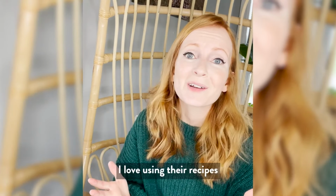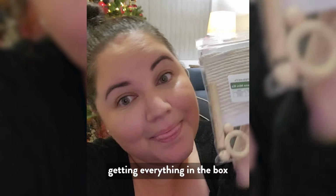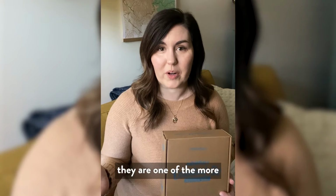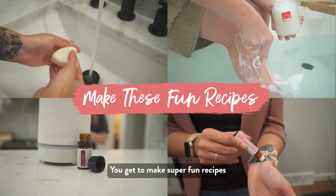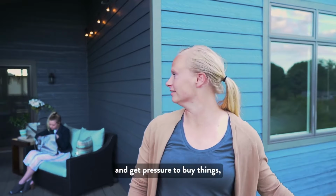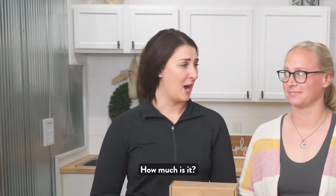I love using their recipes because they're fun to make. I have learned so much about essential oils. Getting everything in the box that you're going to need to create. Across the market, they are one of the more affordable brands. With a new theme each month, you'll learn how to actually use your oils. You get to make fun recipes because you get all the ingredients you need. You don't have to go to a party and get pressured to buy things, but you still get to have fun. We're talking about a box that saves money, gives confidence in a natural home, and is delivered right to your door.